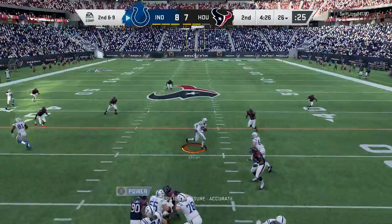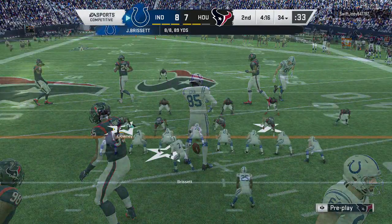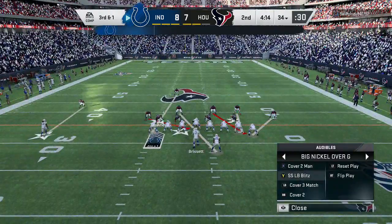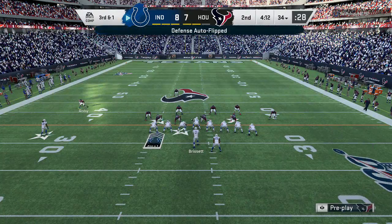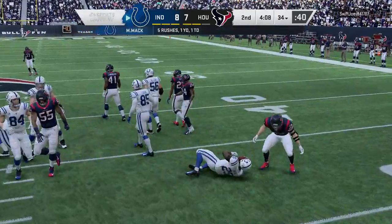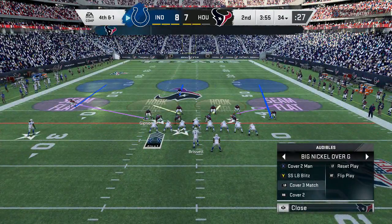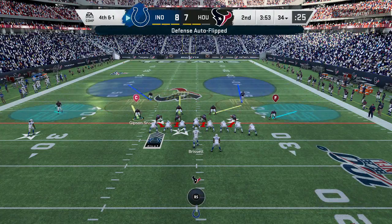On 2nd and 9, Brissett, the completion good. This is Eric Ebron. 8 yards on the completion, but now they face 3rd down. They'll try and run for this with Mack. Boy, no chance as he was met and dropped behind the line there. That'll make it 4th down after a loss of 1.